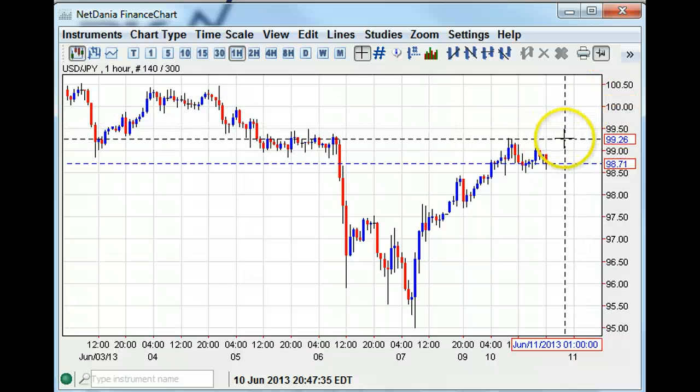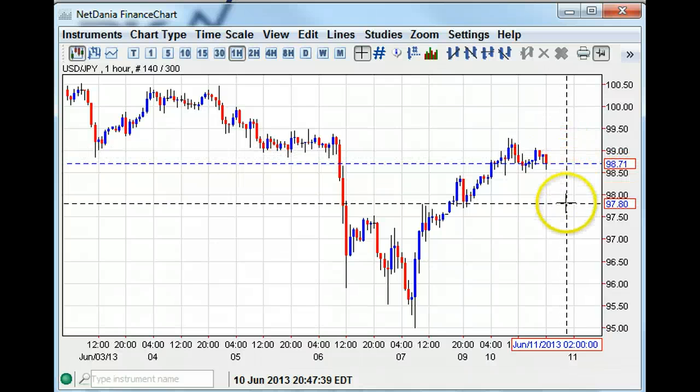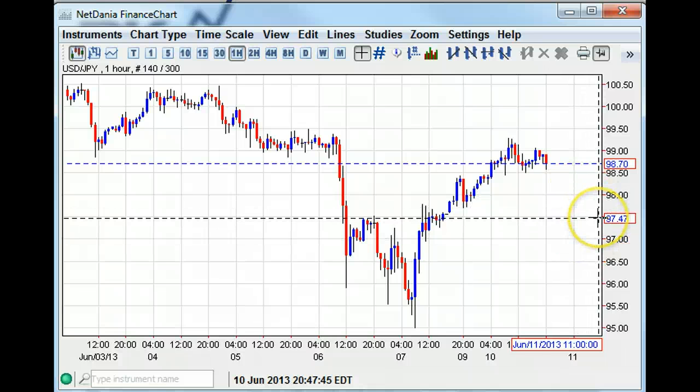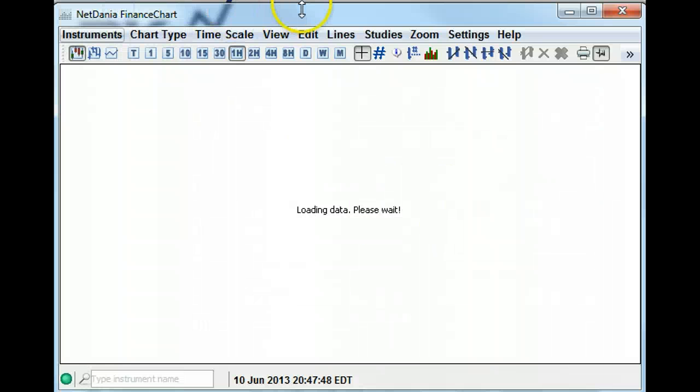If we kind of fail around the 99s, then we could be looking at an intermediate term top, and a sort of a fade all the way down to 98s, 50s, perhaps even 97, 50s as we consolidate. So that's the yen in a nutshell. Looks interesting at these very key levels.